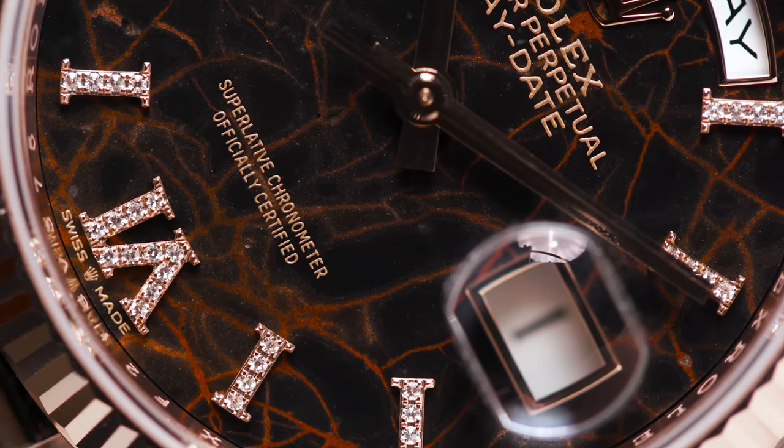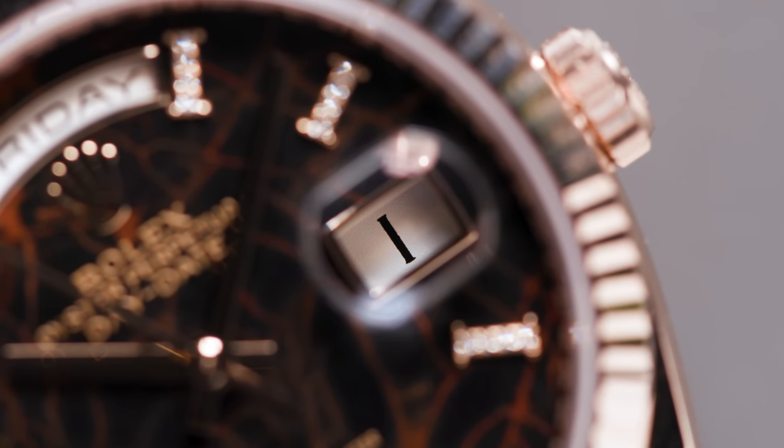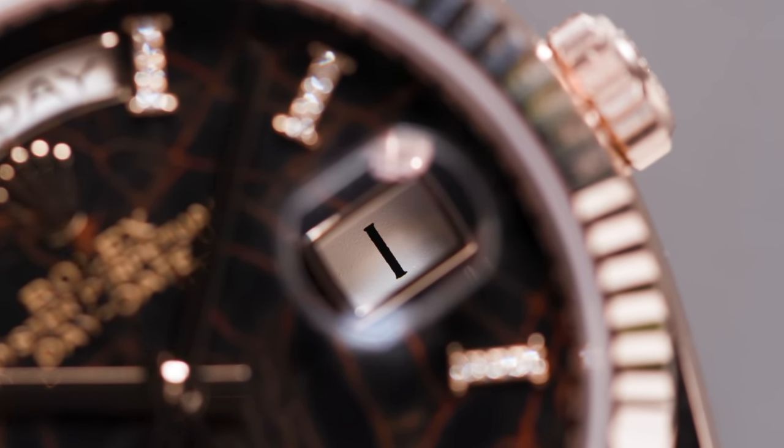I like the smaller size. I like the gold fluted bezel. I love that they chose to do this in rose gold, because for me, it's a perfect dial match to case. Now, would it be an odd combination in yellow or white, I think? Yeah, it'd be a little bit intense.